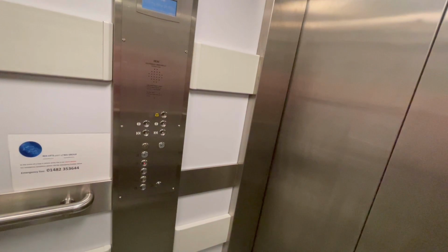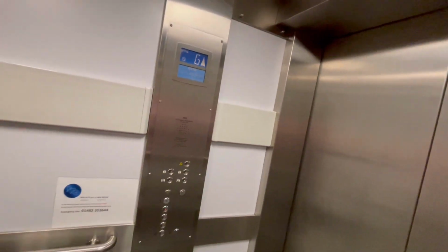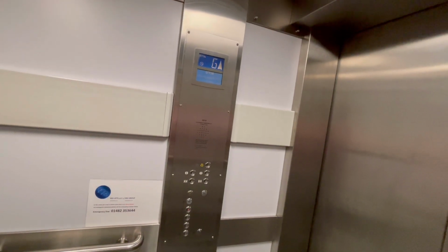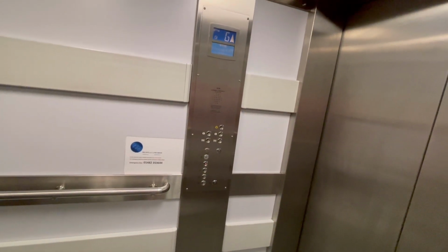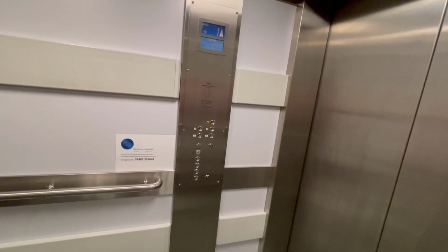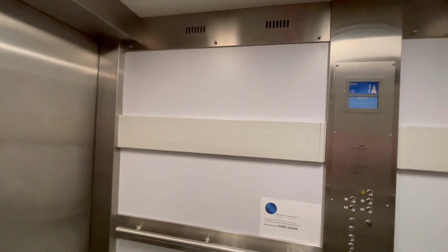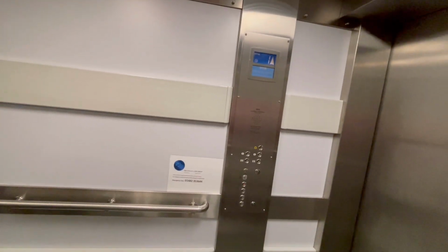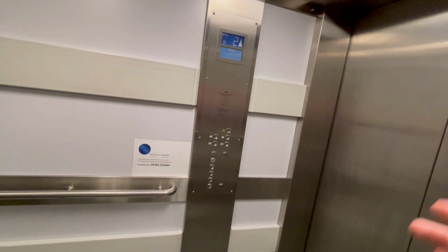I'm so obsessed, I'm so addicted to this lift. This is one of my favourite lifts in the entire Cheltenham department store, Cavendish House. It's got the old Otis Gentoo and Cone Eco Disc voice as well. I really enjoy this lift. I'm glad this one's not yet been modernised. I hope it doesn't, because this is one of the best lifts.